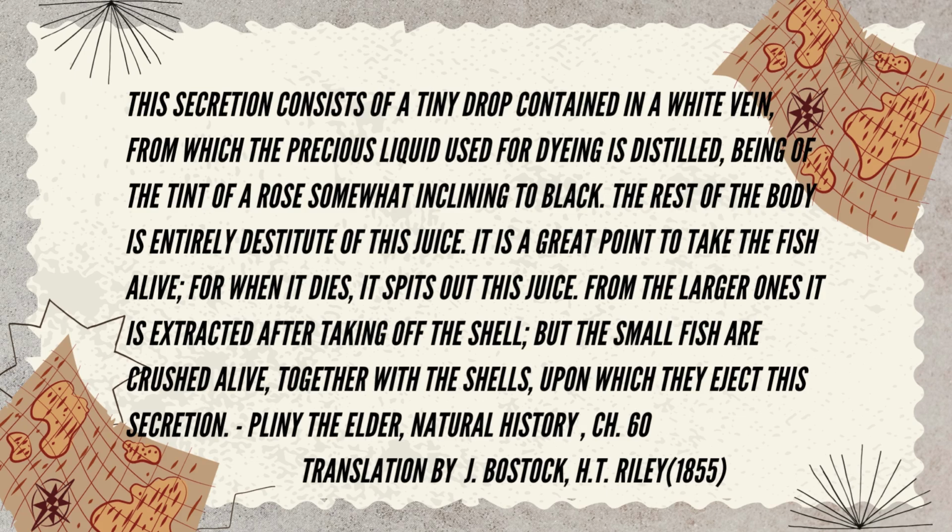This secretion consists of a tiny drop contained in a white vein from which the precious liquid used for dyeing is distilled, being of the tint of a rose somewhat inclining to black. The rest of the body is entirely destitute of this juice. It is a great point to take the fish alive, for when it dies, it spits out this juice. From the larger ones, it is extracted after taking off the shell, but the small fish are crushed alive together with the shells, upon which they eject this secretion."